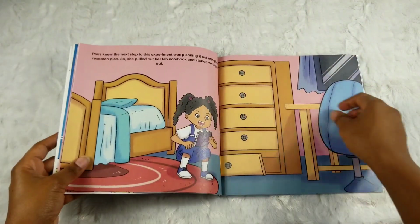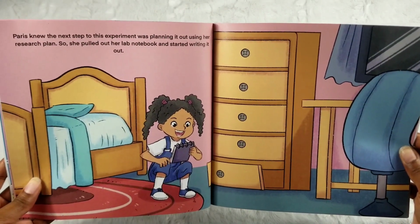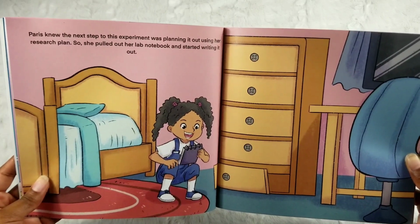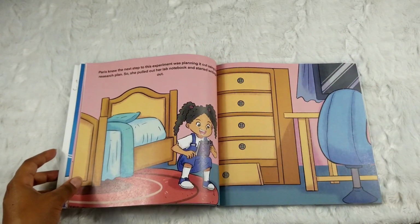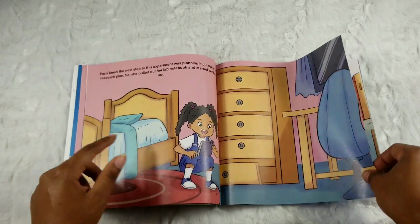Paris knew the next step to this experiment was planning it out, using her research plan. So she pulled out her lab notebook and started writing it out. Oh, so she first started with doing some research, and now she figured out what she wants to do, and now she's planning it out.